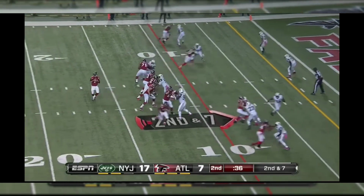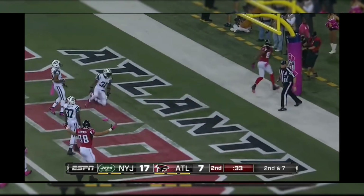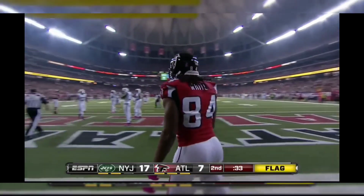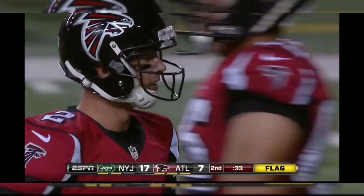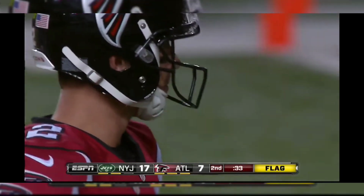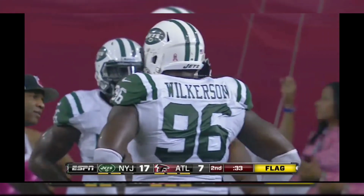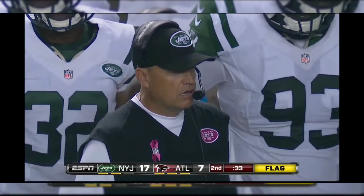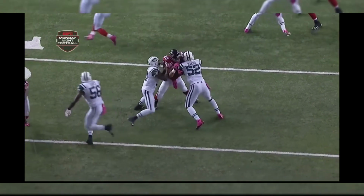Second and 7, they rush 3, drop 8, and Ryan fires up top for White. Penalty marker down as Cromartie in coverage will be called for interference. Cromartie's got to win. They double Gonzalez, and it's clearly PI. Prior to the pass, holding, number 52, defense. Half the distance to the goal from the previous spot.